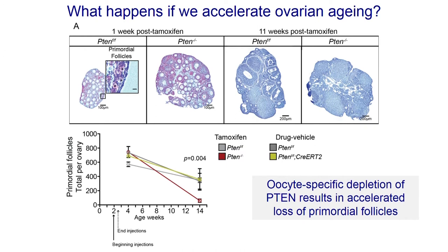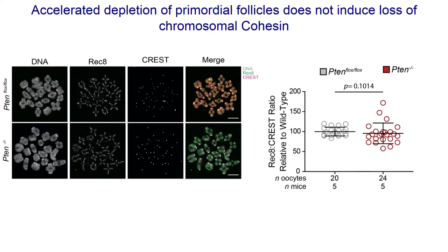So the question then is whether cohesin loss is occurring in these P10 knockout mice. So we let the eggs mature. We spread them at meiosis one. And you can see here this nice REC8 staining between the chromosomes. And we see no difference between the wild type and the P10 knockout.